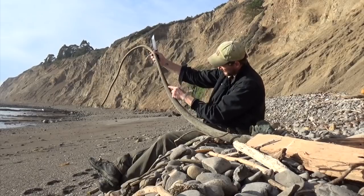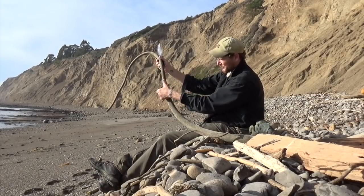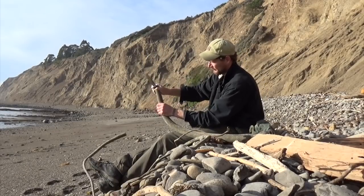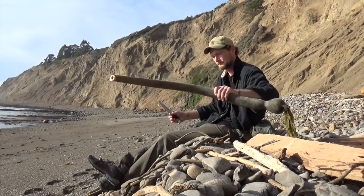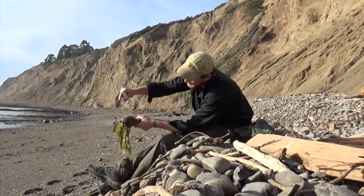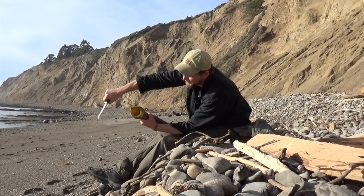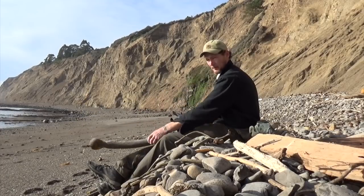And it's hollow up to a certain point, so you're going to go about maybe twice the thickness of your thumb. That's going to be your mouthpiece. And then we're going to come down here at the end and do the same thing basically. Cut that off so that there's a hole. Now we have our horn.